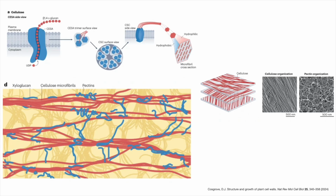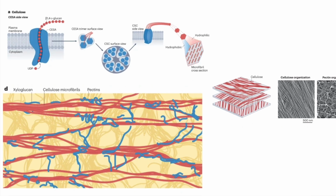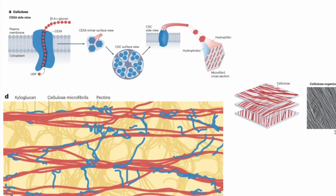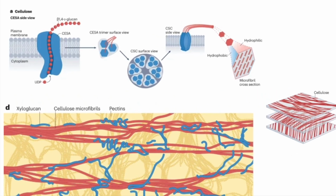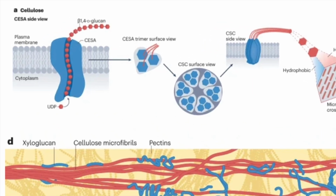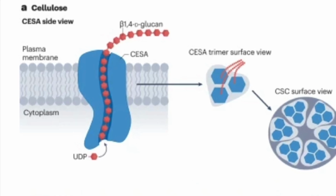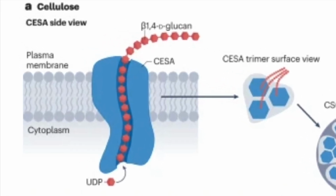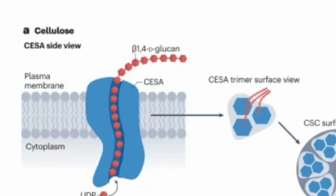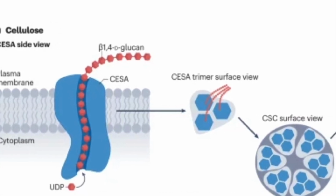As I mentioned in the previous lecture on cellulose synthesis, the enzyme responsible for synthesizing cellulose is located in the plasma membrane. As we see here in this image with the CESA side view, CESA being an abbreviated name for cellulose synthase, we can see a chain of cellulose forming, which is a beta-1,4-glucan. On the cytoplasmic side, a glucose is being added to the end of that chain via a UDP glucose, allowing the cellulose chain to extend into the cell wall space. In the last lecture, I mentioned that the cellulose synthase complex was composed of hexamers of cellulose synthases.